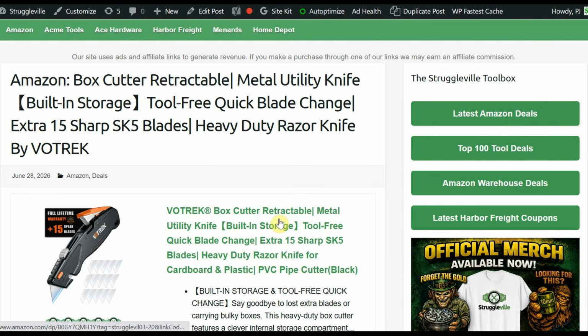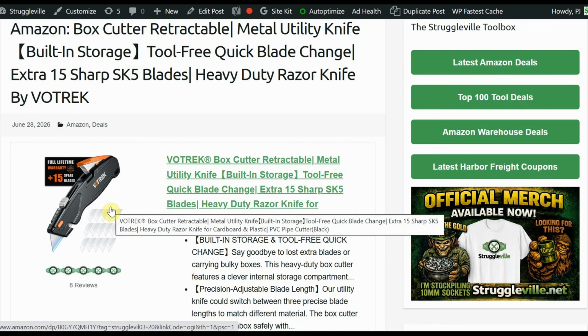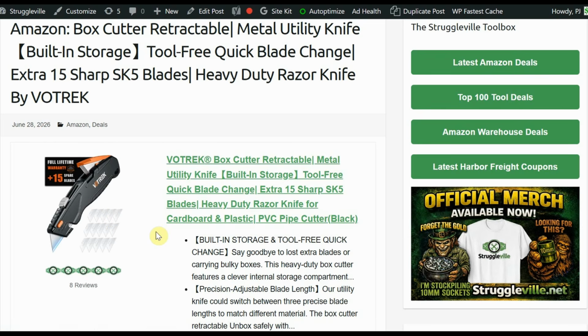On Amazon, we got a box cutter, retractable metal utility knife, extra 15 blades, heavy-duty razor knife by Votrek. You see we got the blade storage there. I love that. I bought a 2-pack of Craftsman utility knives, and it was so weird because it was a 2-pack. One had blade storage in the handle, the other did not. Otherwise, if you just held the two, it'd be very hard to tell them apart. I'm like, what the hell?